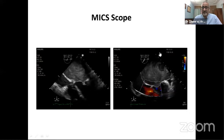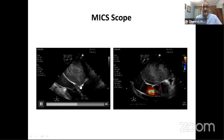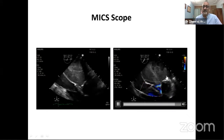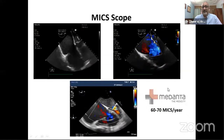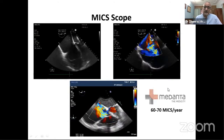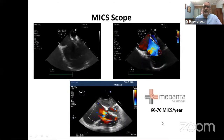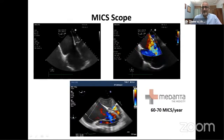Mitral stenosis patients we can also do. You can see a sac in the left atrium, how thick the mitral valve is, a rheumatic valve, and some TR is also there. We can do this type of mitral valve with a minimal invasive approach also. Then isolated tricuspid lesions we can also do with a minimal invasive approach, like isolated Ebstein's anomaly, or we can do tricuspid repairs along with the rheumatic lesions. And we are doing around 60 to 70 MICS cases per year in our institute. That was in the pre-COVID period.